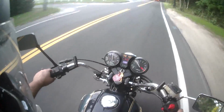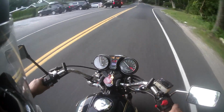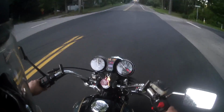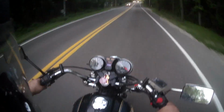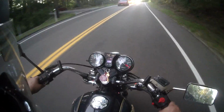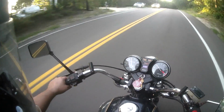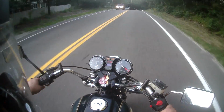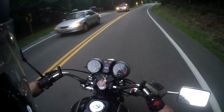I put 100 miles on it since I got it so far, 113 miles. That's when I filled up the gas. I registered it on Monday. I didn't drive it on Monday. I drove it yesterday to work and today. I've been finding out little odd things about the bike since I've been driving it.